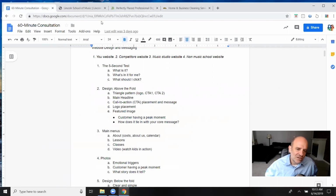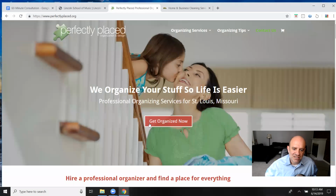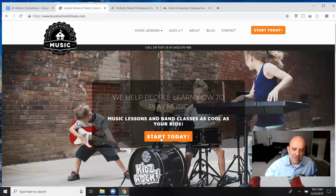Yeah, like I said earlier, these all have a secondary headline, a little tagline, except for this one for Stanley Steamer. Call to action. Let's look at the placement and the message. This and Perfectly Placed are the same: upper right, right in the center.